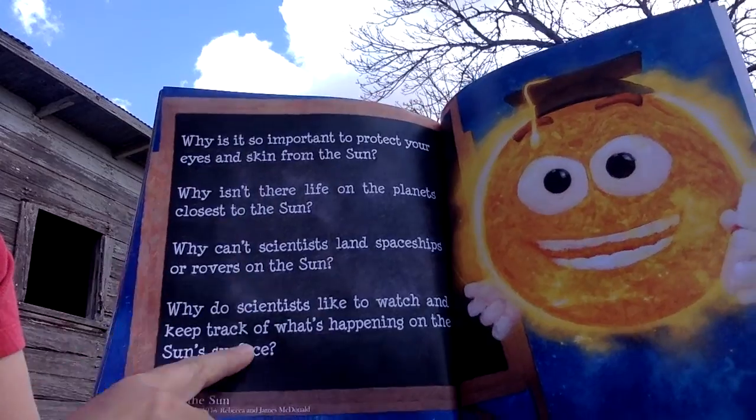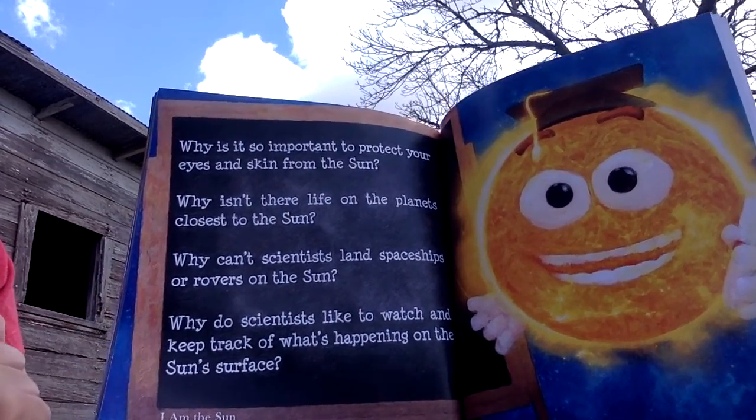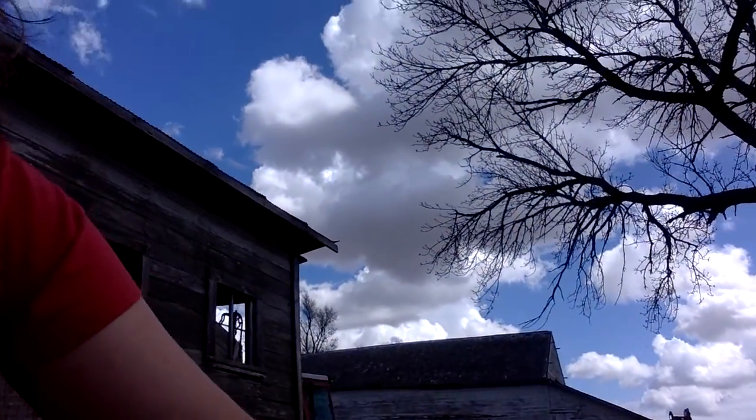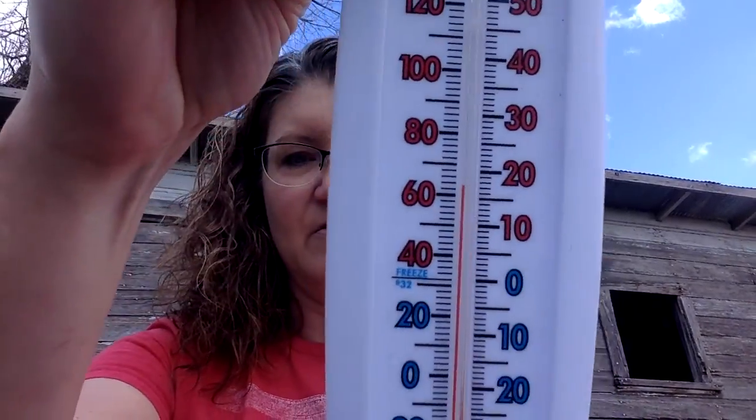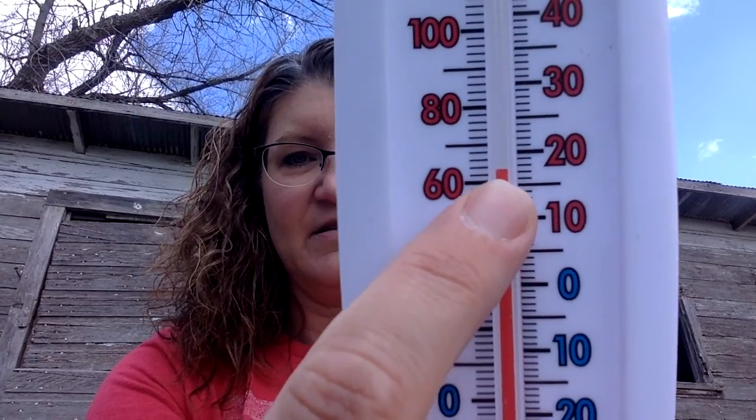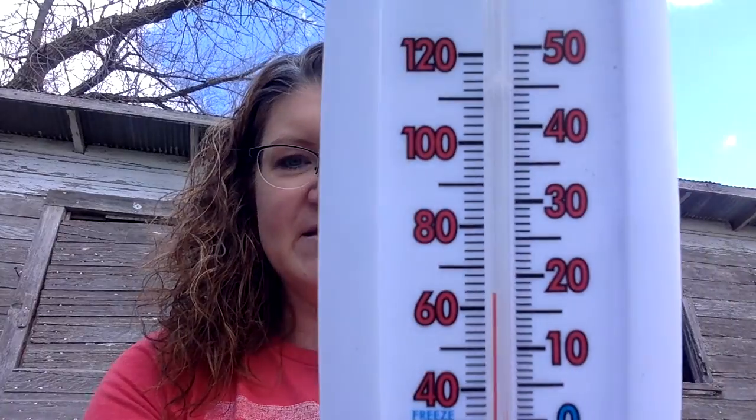Oh, there's some questions about the sun. I might put one of those on our form for you to think about and answer. But I wanted to show you that thermometer I brought out, the one we took outside at school to see how warm it was. Let's see today. Ooh, there's that red line showing us how warm it is. And when it is up to that spot, it looks like it is about 64 degrees out today.